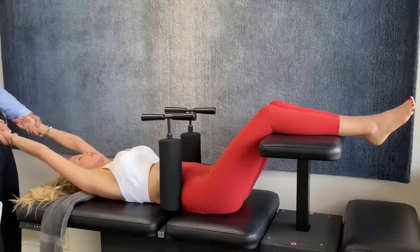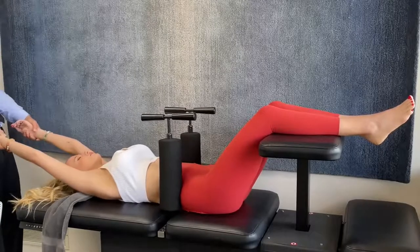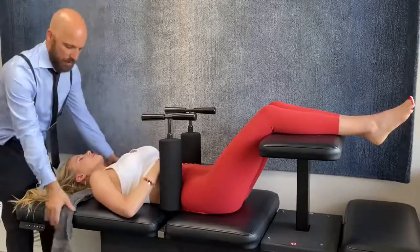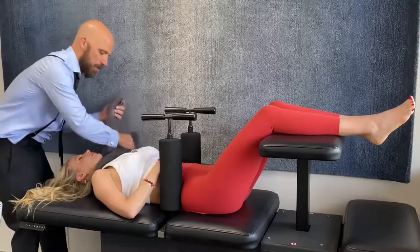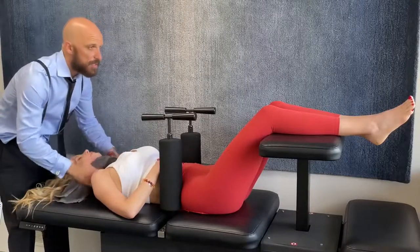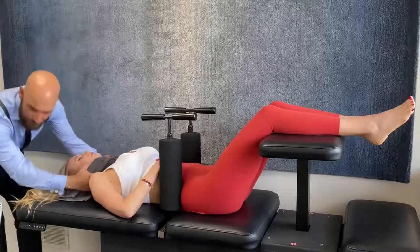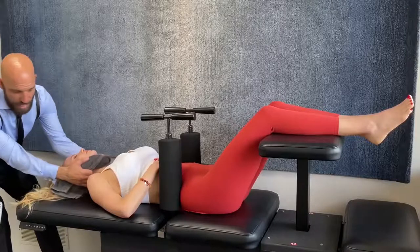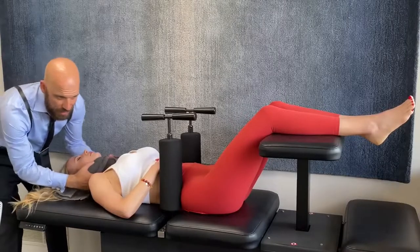Okay, I'm gonna give this a little pull. Okay, we're gonna use the towel to support. You're okay with that? Yes. Okay, we're gonna bring that like this. Just like the other adjustments, following your breath. Good. As you breathe out, we're gonna go like this, and at the end, we give a pull in that direction. Okay, let's give it a try.